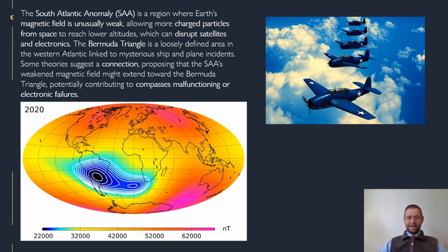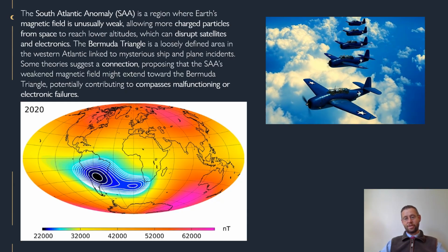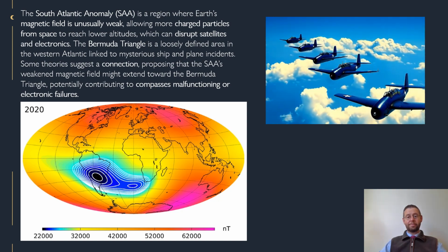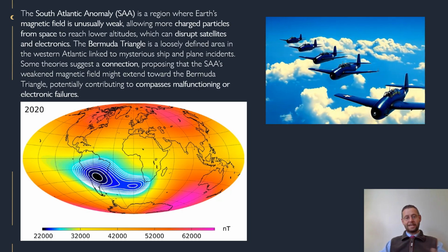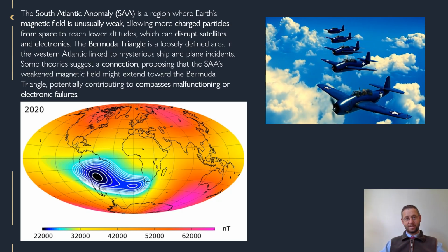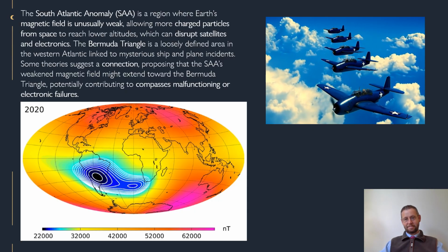Now, a hypothesis has linked the disappearance of boats and aircraft in the Bermuda Triangle immediately to the north with the South Atlantic anomaly, that a solar storm pushes the radiation belt down into the Earth's atmosphere, it changes the magnetic field lines, airplanes that are following a bearing start flying round and round in circles. And so this is a possible explanation, better than abducted by aliens.